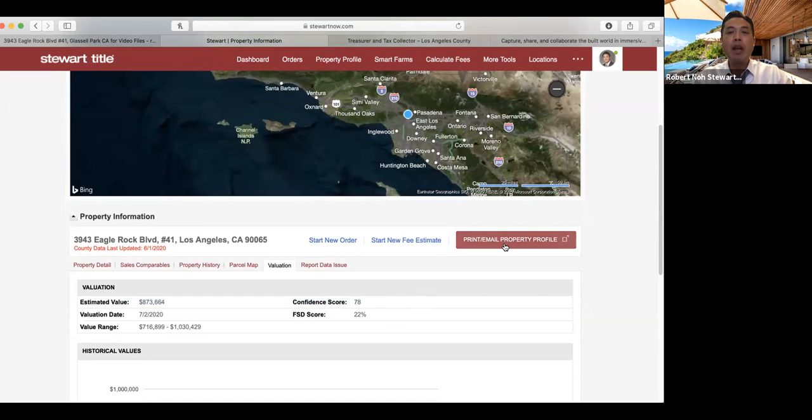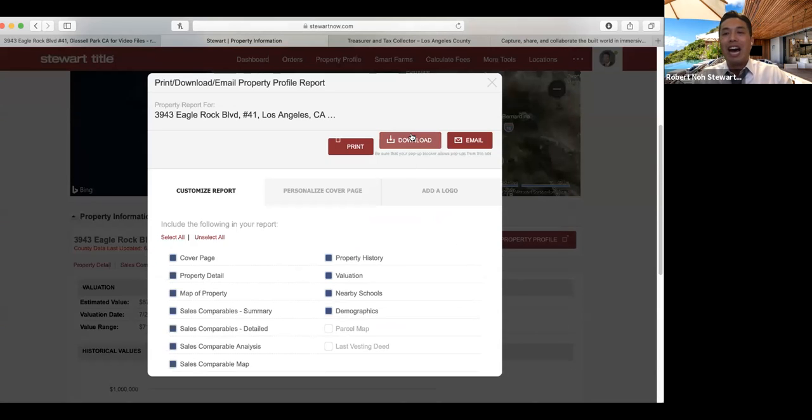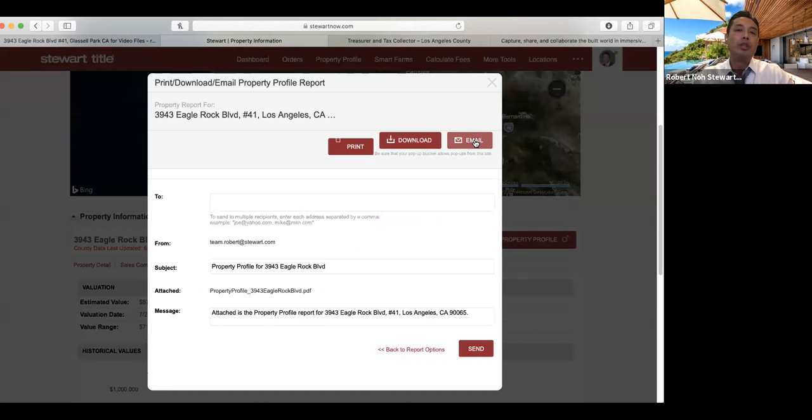And then if you want to email it or print it to your client, you can just click here. You can either download it and email it to them, or click email and use our server to send it directly. For example, once you put in the email, Robert Noh 01@gmail.com, it's going to show your email address over here. Then you can put a message here and customize it.